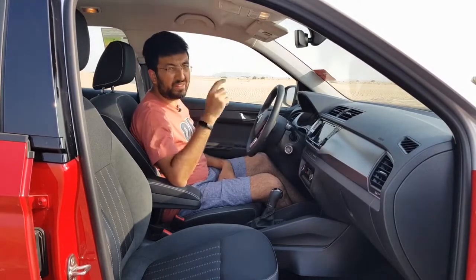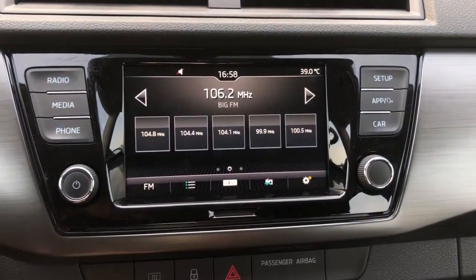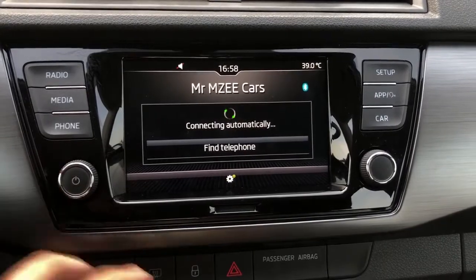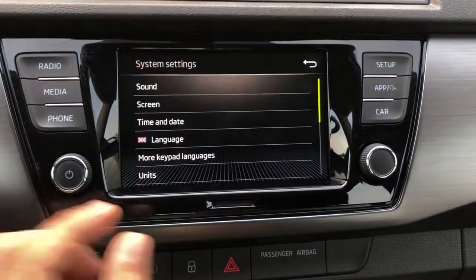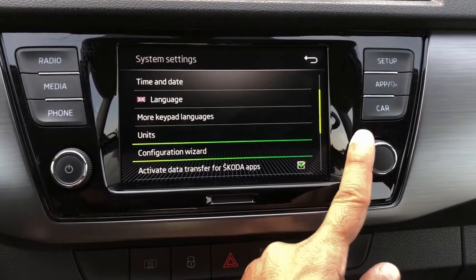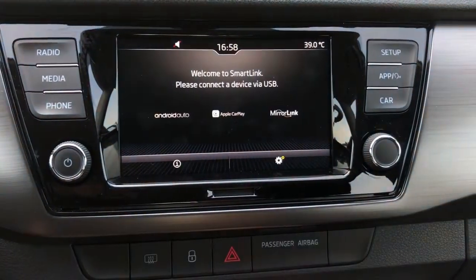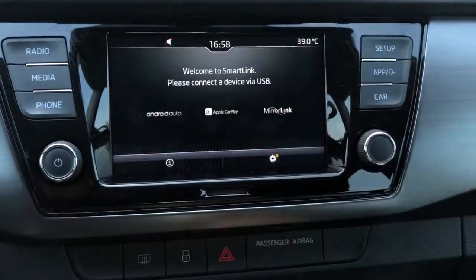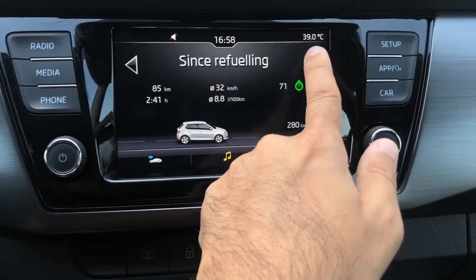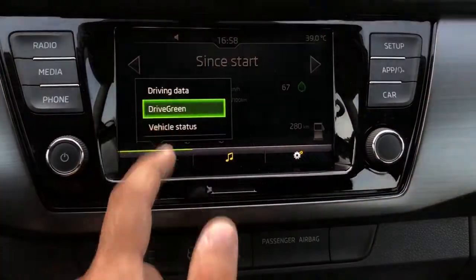The infotainment screen is a 6.5-inch crystal clear infotainment screen. I want to mention the fact it's crystal clear because it's a very nice and crisp looking system, and it's a very responsive touch screen also. Everything has a shortcut around the menu, so you can use the radio options, you can have the media, you can have the phone, you can have the setup, and then setup has different options inside it. You can change various bits like the units in which you want to see all the parameters on your car, and also you can have reset buttons and the screen and the sound and time and date and everything.